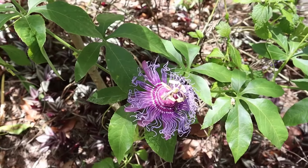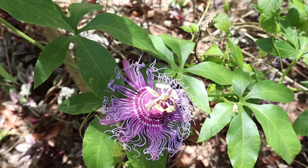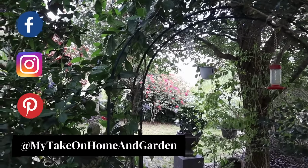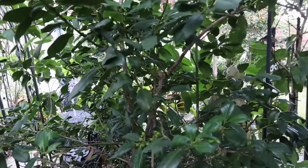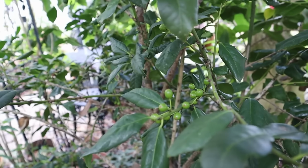The bougainvillea we saw, this is passion flower. There's a few varieties of this. This is really a standard, not a hybrid. And guys, here's our holly bush bringing on new berries for the new year. And they're green at first, of course, and then they're going to turn red for Christmas.